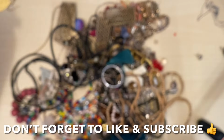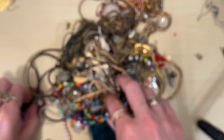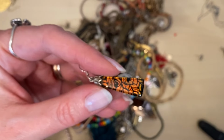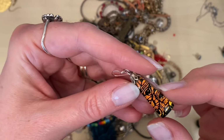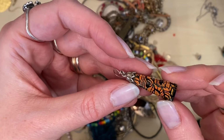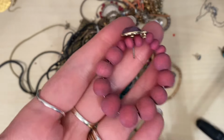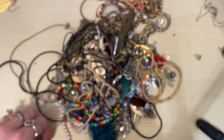Cufflink. Just see if that's a random one or not. It's not gold, sadly. Wowzer, look at that. It's dichroic glass. I think it's flowers, and it's on a silver hook. That's really pretty. That would make a nice pendant if the other one's not here. There's the other one of those that we found earlier. I'll take the beads off that one, I think.